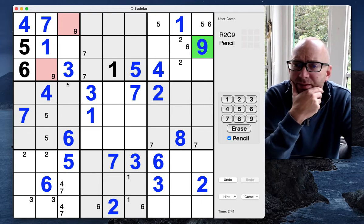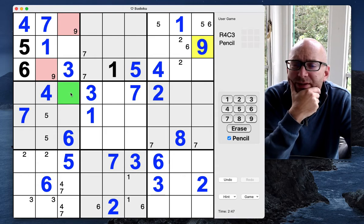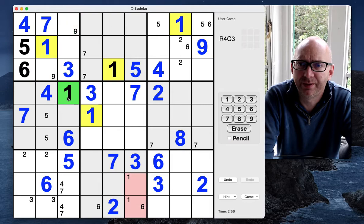Okay, let's just have a look at this column real quick. Yeah, so this has got to be a one. We've got a 4-7 below here. There's a one already in this 3x3 grid, and this one blocks this piece, so this here has got to be a one. And what that allows us to do as well is to place another pair in the grid here. So we've now got a 1-7 pair with our 4-7 pair.